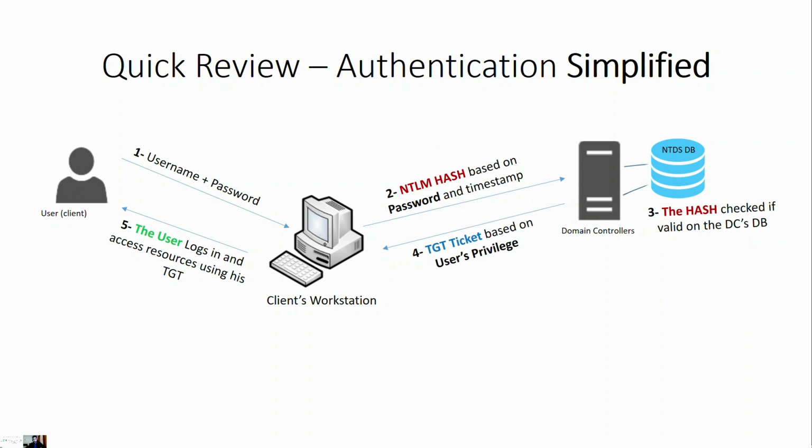So the DC calculates the hash again from the information from his database and compares it to the NTLM hash that he received from the user. And if the hash is valid, if they're the same, the DC will send back a TGT ticket. From now on, this ticket is enough in order to be authenticated as this user. So steps 1 to 4 that I just described won't happen again anymore.